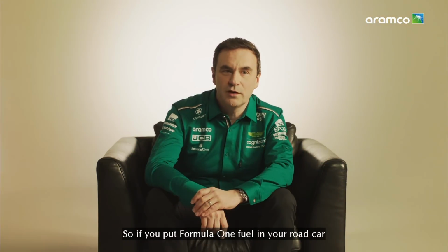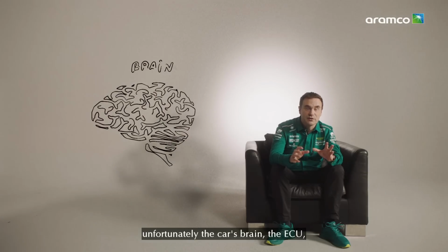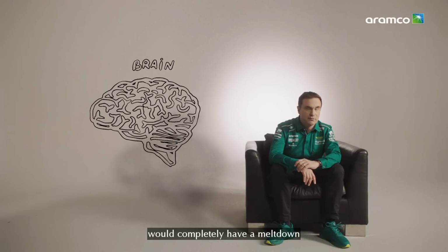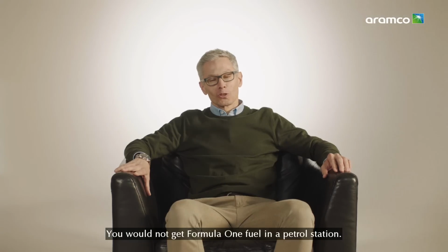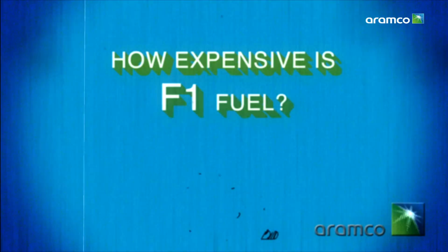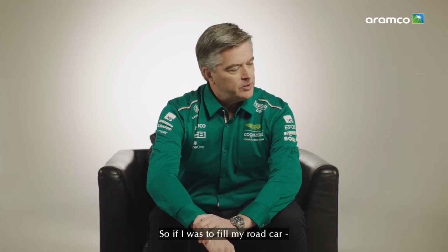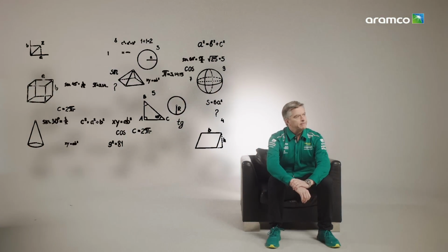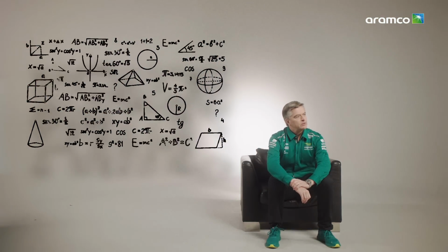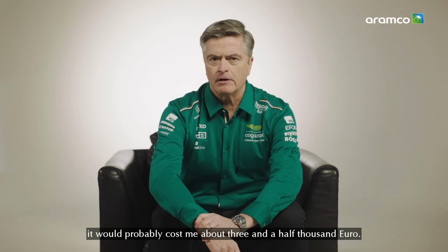If you put Formula One fuel in your road car, unfortunately, the car's brain, the ECU, would completely have a meltdown and probably stop operating altogether. You would not get Formula One fuel in a petrol station. So if I was to fill my road car, let me just do a quick calculation in my head. I would say if I wanted to fill up my road car with Formula One fuel, it'd probably cost me about €3,500.